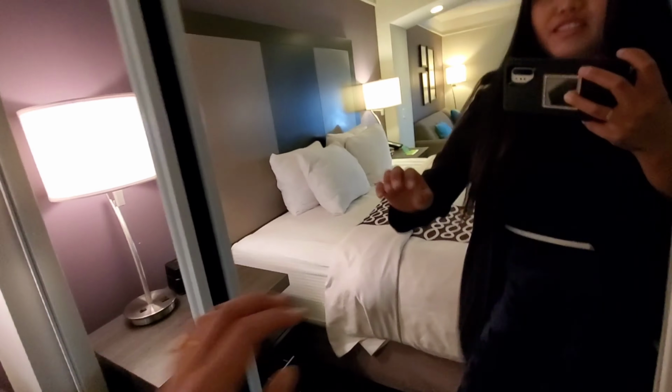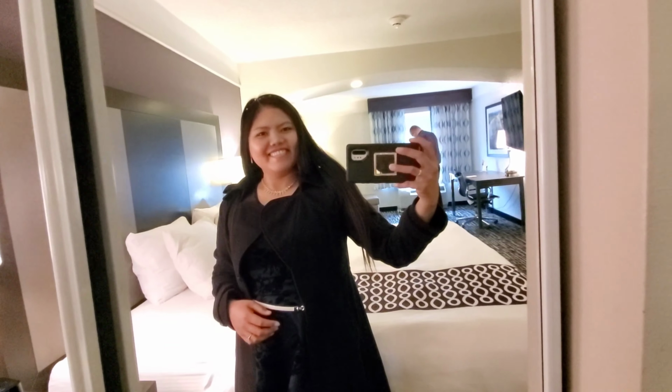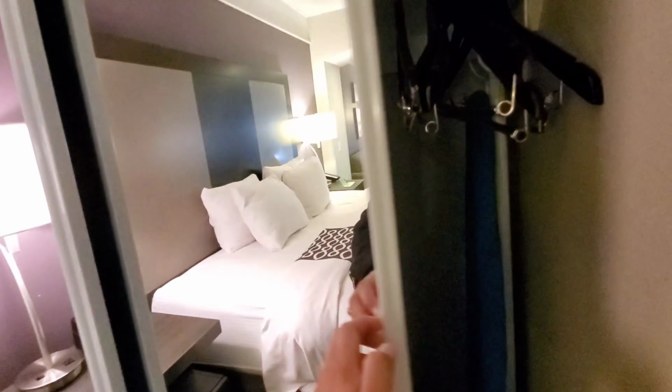Then this is their closet. Closet. They have an iron here. They have hangers. This is for the luggage. And that's it. That's our room here.